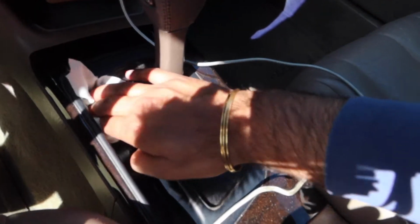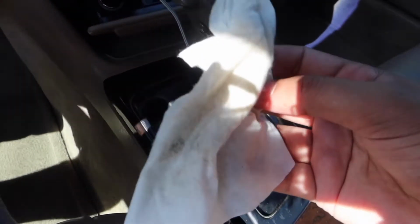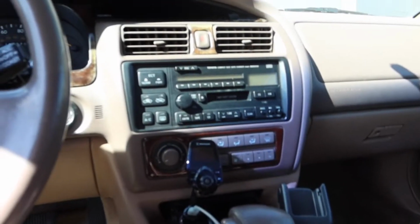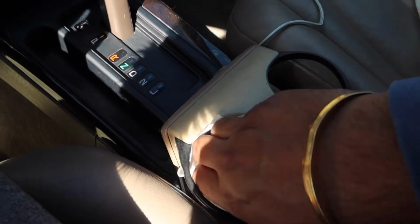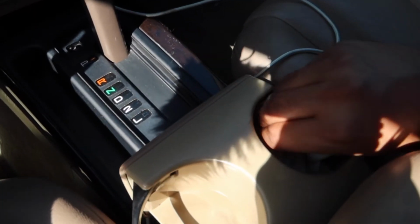See in this. Yeah, it is hella dirty. Much better. Y'all want to see the cup holders? Jeez. That's so nasty.